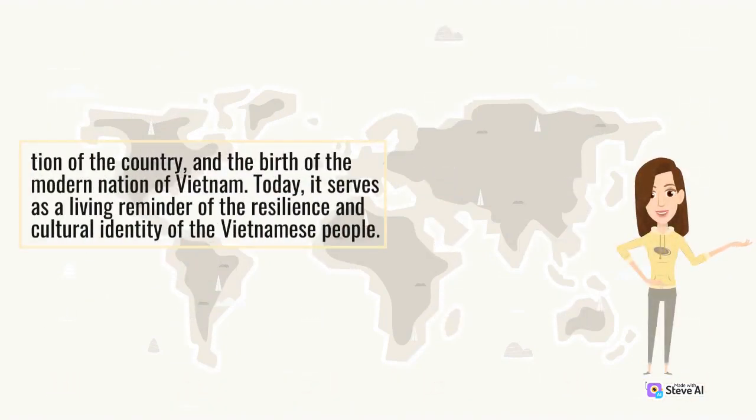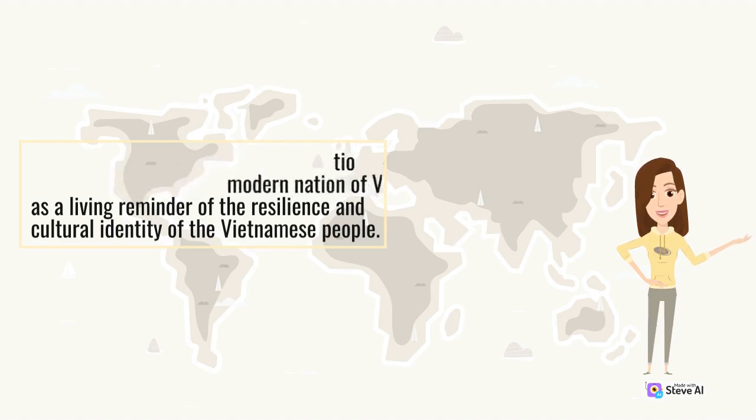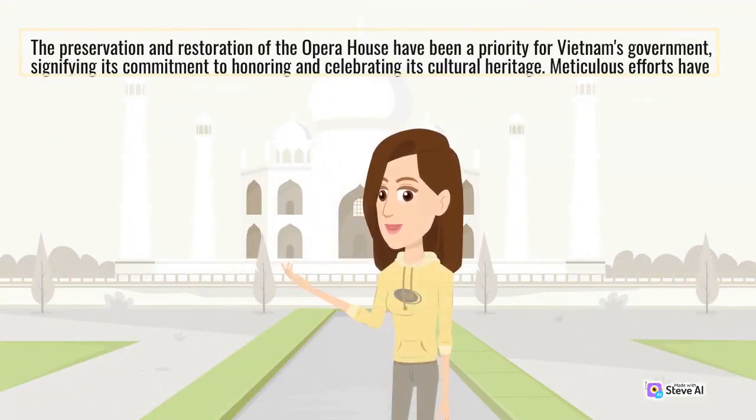of the country, and the birth of the modern nation of Vietnam. Today, it serves as a living reminder of the resilience and cultural identity of the Vietnamese people. The preservation and restoration of the Opera House have been a priority for Vietnam's government, signifying its commitment to honoring and celebrating its cultural heritage.